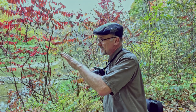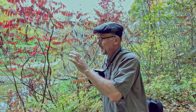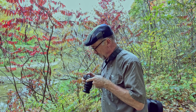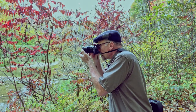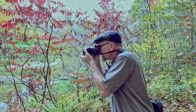What that's doing is getting rid of some of the reflections off the water, giving me a little deeper color in the water, and also a little deeper color in the leaves as well. In fact, I think what I'll do is switch the camera over to video mode, and I'll be able to demonstrate what's actually going on with that polarizing filter, and you can see what's actually happening.